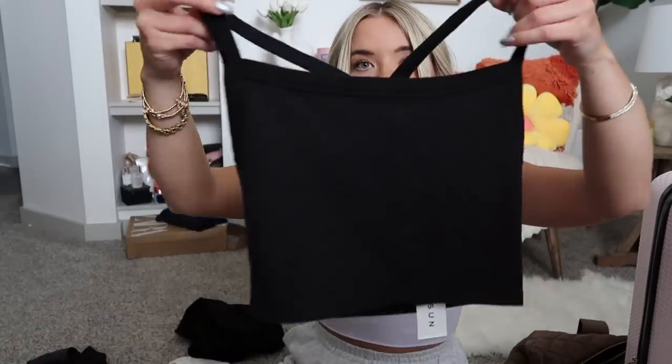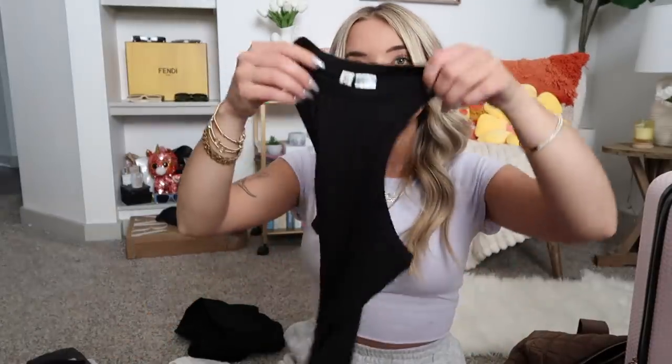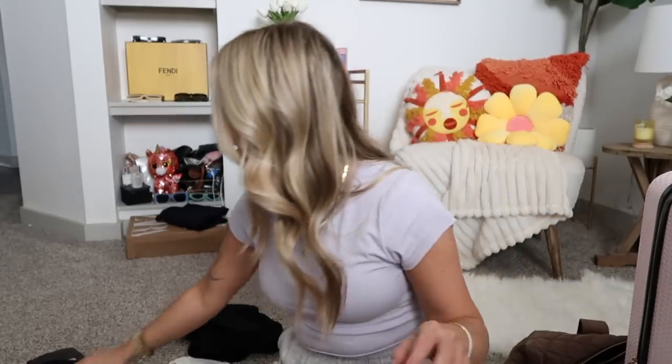I have a few little tops. So I have this little tank top from PacSun that I just bought. So I think I'm gonna bring that. And then I have this black tank top. These are really flattering. I like these with jeans, so we'll bring that. I have two tube tops. I have a black tube top and then a beige tube top.